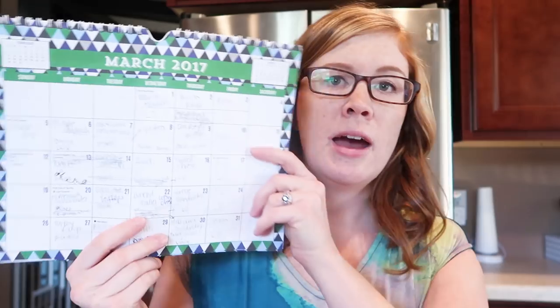So what I do when it comes to meal planning, this past year, 2017, I just have a calendar that I got from the Dollar Tree, a little calendar like this. As you can see, if I go back to a different month, I just split the days in half, and I write what I'm serving for lunch on the top and then what we're having for supper on the bottom.